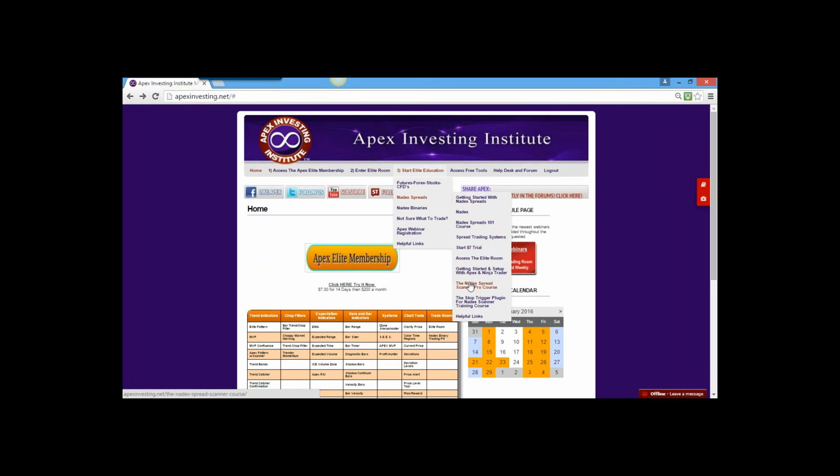Also in this tab is the spread scanner, stop plugin, then some helpful links, some Nadex platform tutorials, a link to the forum area about spreads, spread webinar recordings. Everything you need if you want to come in and learn spreads and to trade them is right here. You're not having to go all over the place.